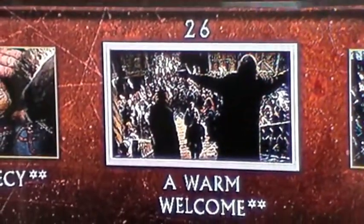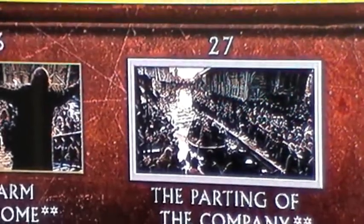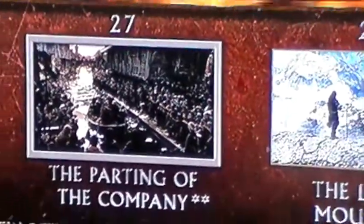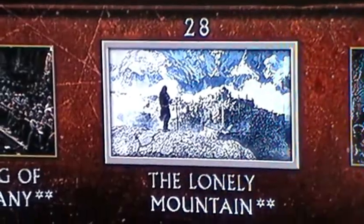A Warm Welcome is an extended scene. The Partner Companies, when they leave to go off on the quest, they've extended that. I wasn't too keen on that bit. To be honest, overall, the Lake Town bit, I wasn't as keen on that as I was the rest of the film. The Lonely Mountain, they've extended that scene.